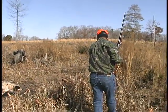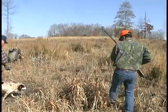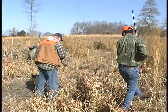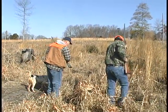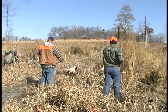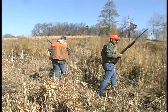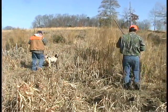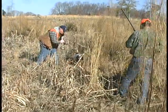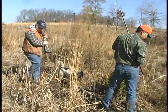I don't see him yet. Careful. He must be right here. Bird dog, don't you dare. I might be able to get the ground at. We ain't sure now. Come on, find him. Where's he at? He says he's in here somewhere. See if I can get him to find him. Find him. Careful, find him. Show us where he's at.